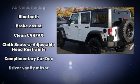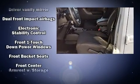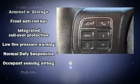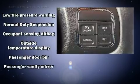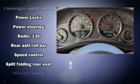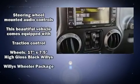Passengers are protected by various safety and security features, including dual front impact airbags, integrated rollover protection, traction control, brake assist, ignition disabling, and 4-wheel disc brakes with ABS. It also arrives with a Carfax history report, providing you peace of mind with detailed information.